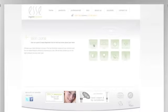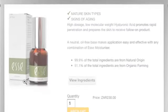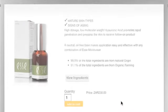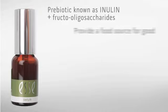Just an example, did you know that we have beneficial microbes on the surface of the skin that consume excess oil? If these microbes are not around, the excess oil will build up. So it is essential for people with oily skin to ensure that they feed and nurture these beneficial microbes. The S serum contains a prebiotic to do exactly that. It contains inulin and fructooligosaccharides.